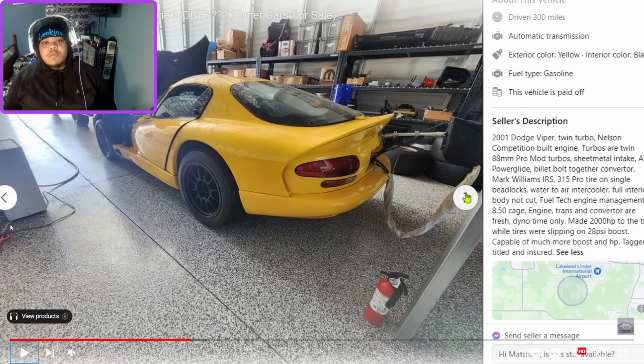Vipers will literally almost kill anything. They will literally just try and kill anything they see. That Viper is just a no bueno. No.